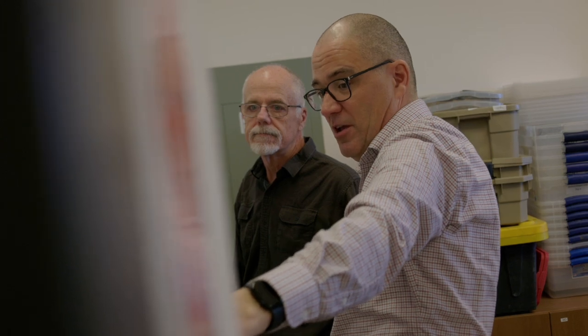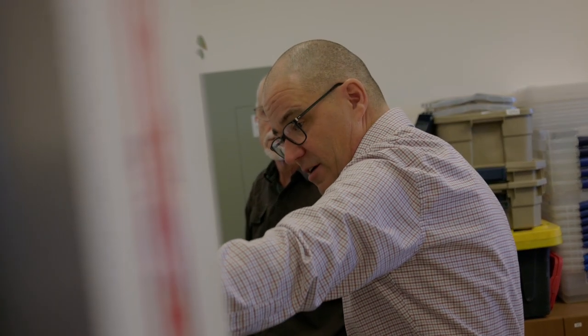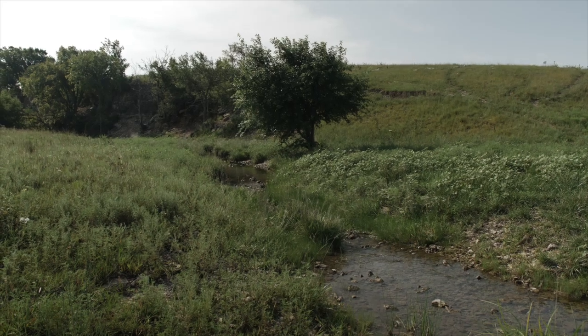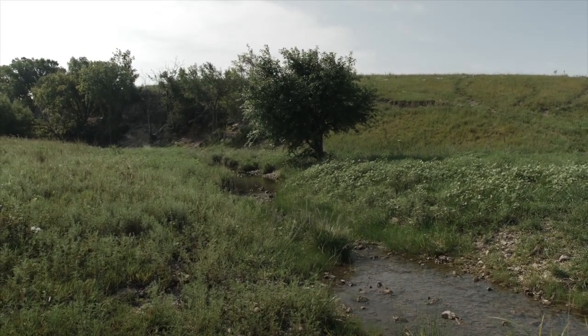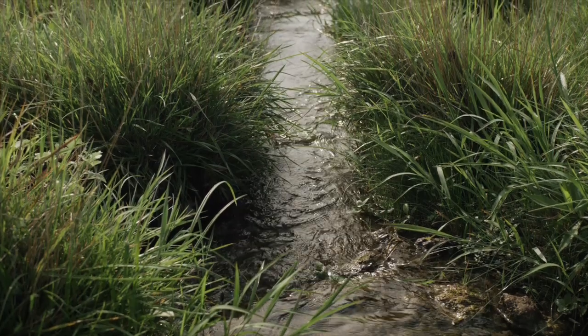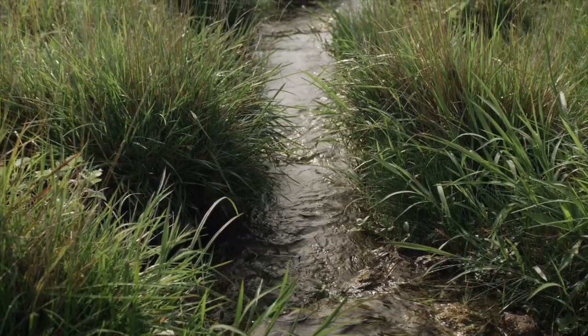One example of that was an edge of field practice called a saturated buffer. We know that artificial subsurface drainage is important for agricultural production, but we know it also has some challenges with some trade-offs, and one of those is nitrate nitrogen that moves through that soil into that tile drain and moves into the stream. Once that nitrate gets into that soil next to the stream, a lot of that nitrate is removed.